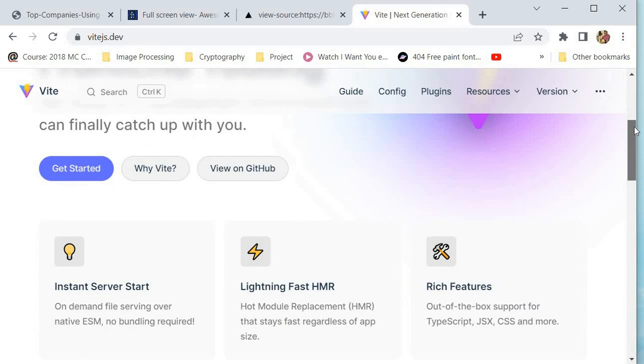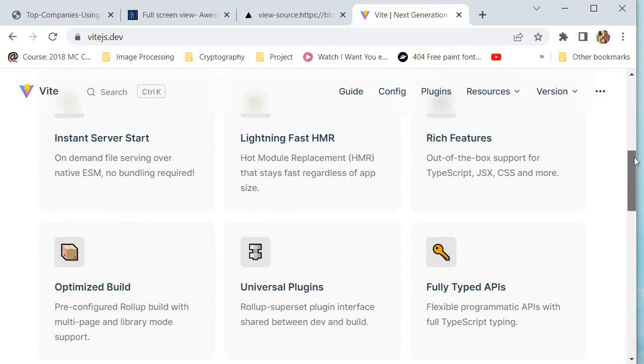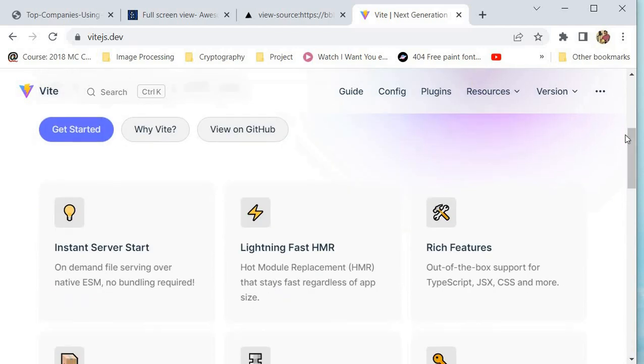So it is very fast, it's lightning fast, and it's easier to work with compared with the initial way of actually creating a React template. But this one is easier to use for reasons that I have stated in my other video. I will leave that link at the very top as well so that you can understand that.